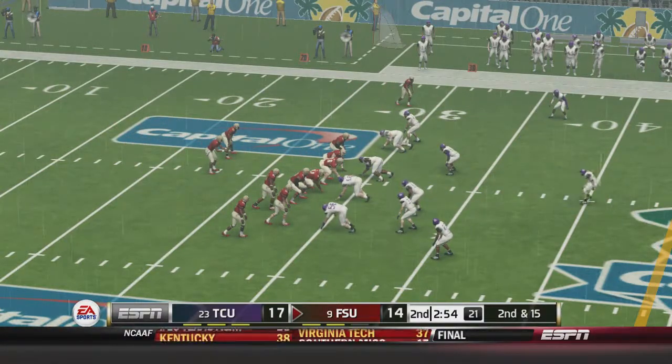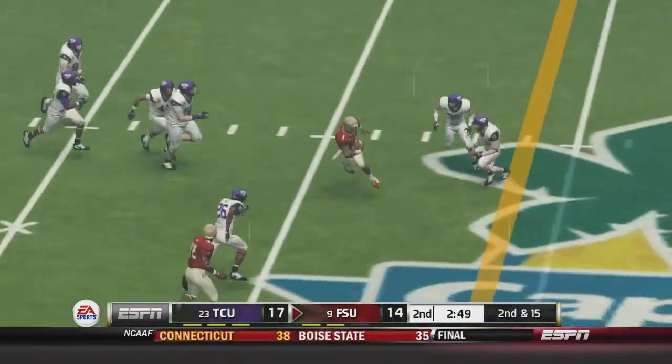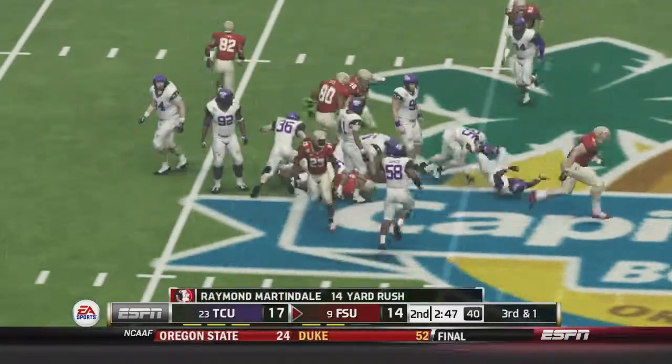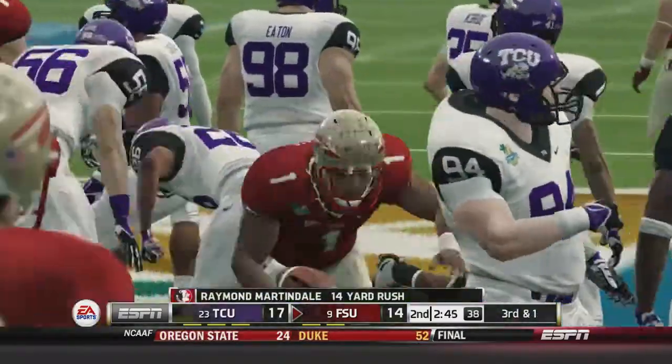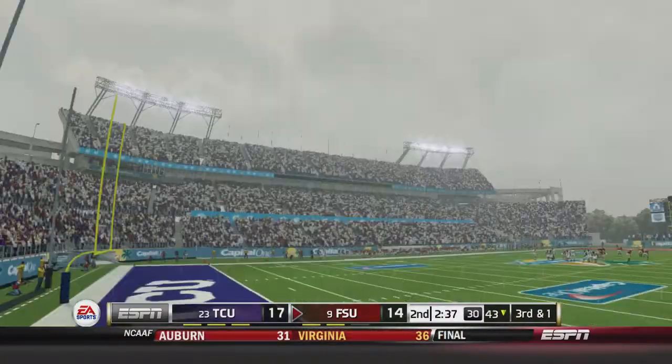2:56 left to go in the half. You got a bunch formation to the right. And Martindale's just going to run it right up the middle through a huge crowd of defenders to pick up 14 yards and set up a 3rd and 1.